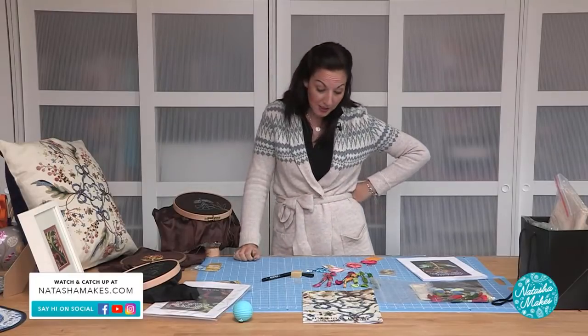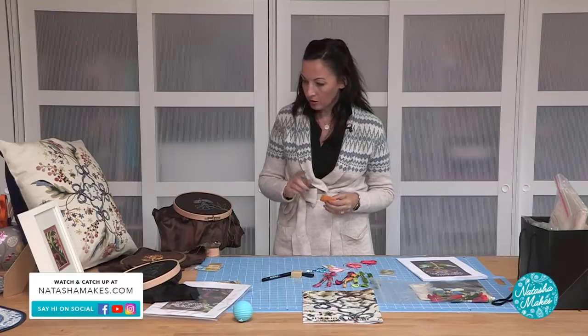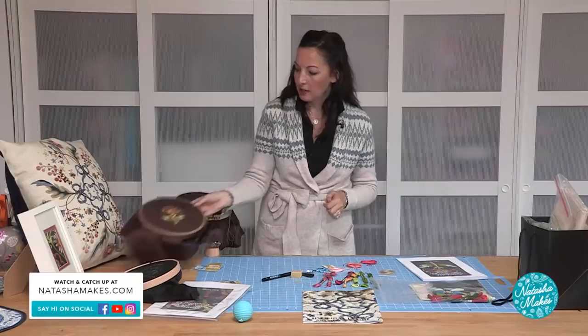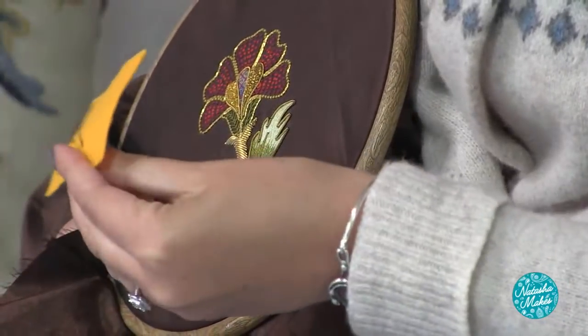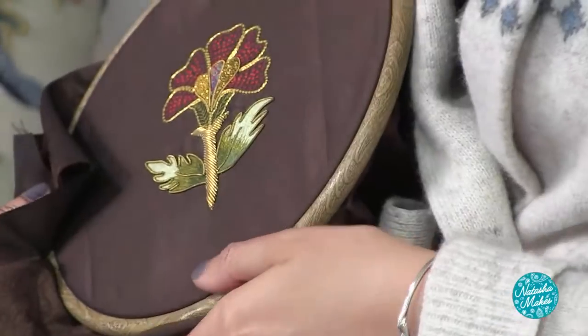Well, we should probably stitch then, shouldn't we? I know, that would be good, yeah. So, right, what I thought I'd do is show you some padding techniques for popping for the design, because underneath the central section here is some craft felt padding, and then underneath the stem is some soft string padding.